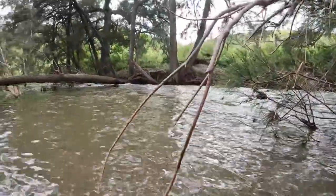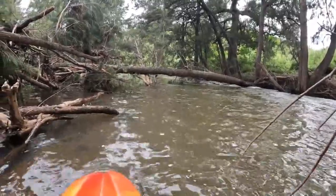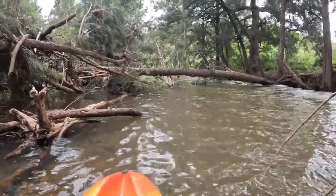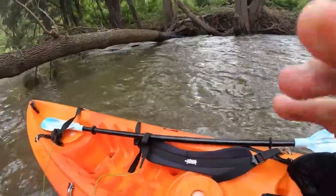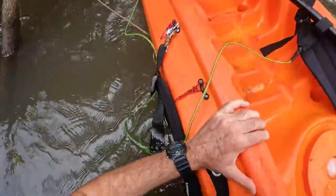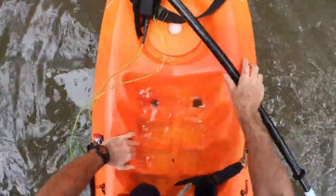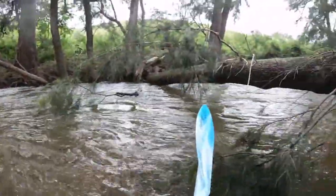Luckily I saw this tree just as I came around the bend and managed to pull in before the current trapped me under it. This is the kind of dangerous hazard that the lone canoeist has to watch out for. So I'm going to have to work out how to get around this. There we go. Watch out for the next one.